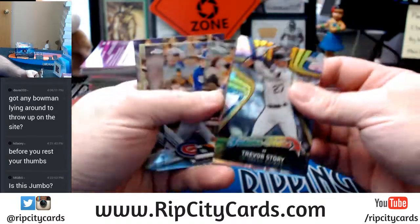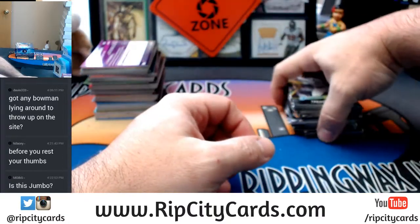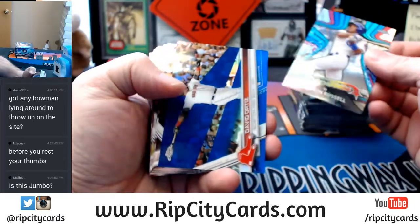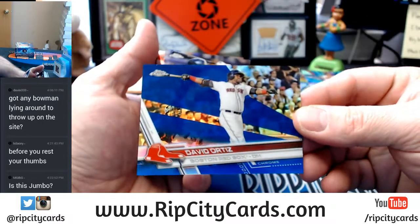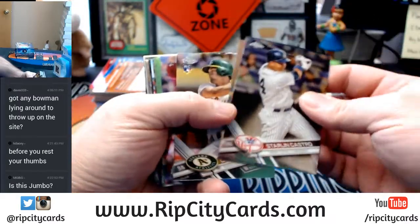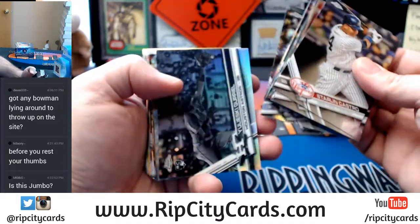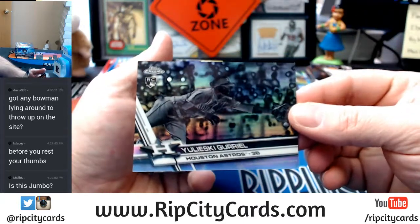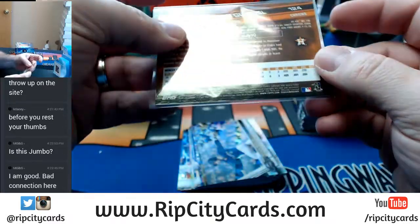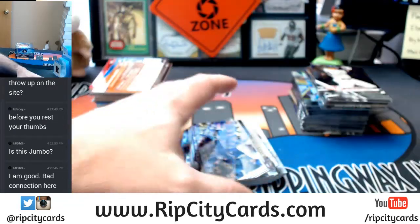Mike Trout, then and now. We've only had one of those 1987 cards with an auto on it, and it was a DeGrom, I believe. Big Poppy, David Ortiz, blue refractor. Oh, I thought you had just abandoned me, M. Gibbs. Urias, Shimmer, negative. For the Astros, Gurriel. You can hit him up at LYuli10 on Instagram and Twitter if you're interested.